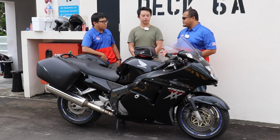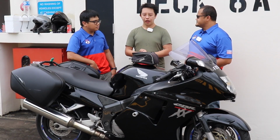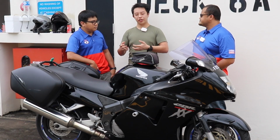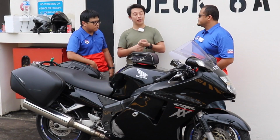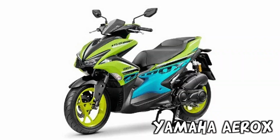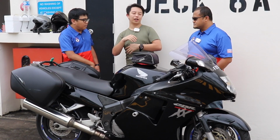Before you were riding this bike, what other bikes were you riding aside from the Super 4? I was mainly riding the Super 4 because I got it off my father-in-law. We kind of shared the bike after a while, then I bought it over from him. That was my main bike. And then I was just buying cheap bikes to play around. I rode a Gilera, an Aerox, an NC750, an MT-03, and I just play around with my friends' bikes.